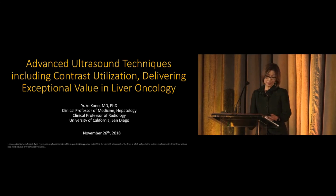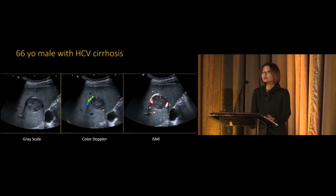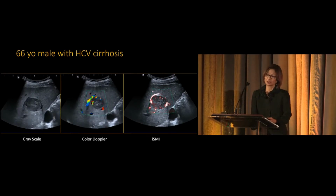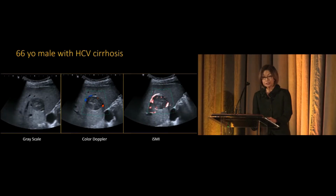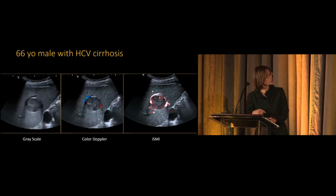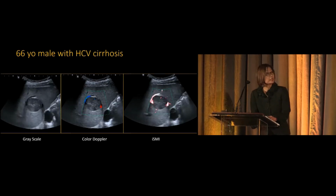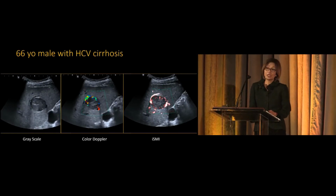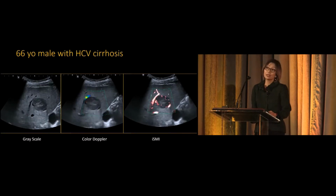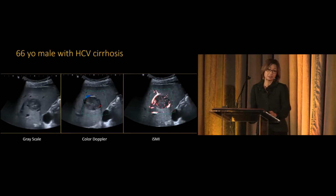So we'll look at some ultrasound images. The ultrasound technologies have improved a lot. This is a case of my recent patient with hepatitis C cirrhosis with a liver nodule scanned with Aprio i900. As you can see, very nice grayscale with a good resolution and good sensitivity in color Doppler. Now, with the SMI, which is a unique Doppler technology with higher sensitivity, higher spatial resolution, and less artifact, now you can see these small vessels inside of this hypervascular liver lesion.